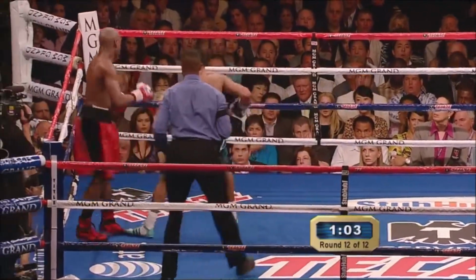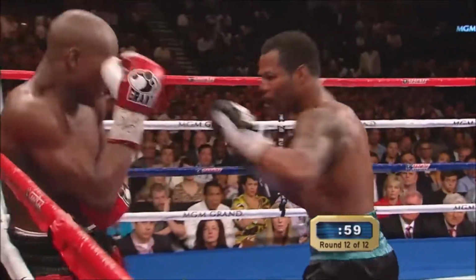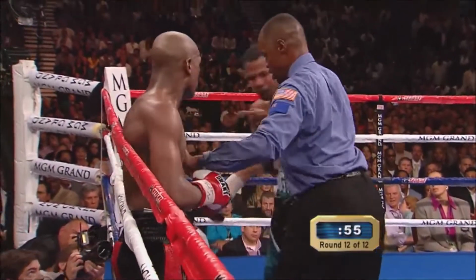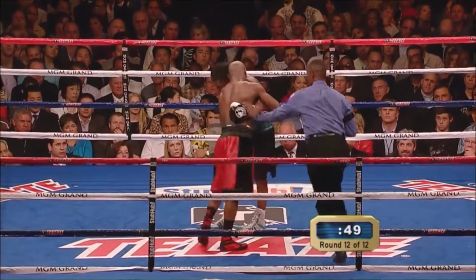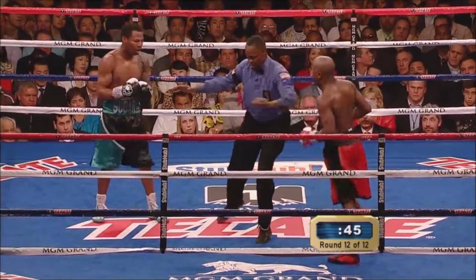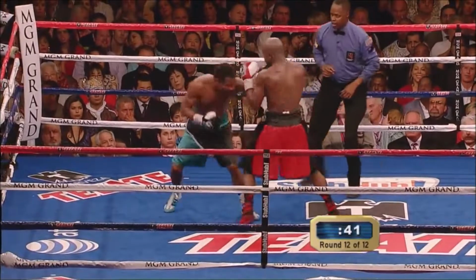Just more great fighting by Floyd Mayweather. A minute left in this historic event. Mosley wants it so bad and he can't land the flush shot it would take for him to upset this guy. There's still the anticipation, the crowd anticipating, can he do it, can he do it? And with every tick of the clock, no he can't, no he can't, no he can't.